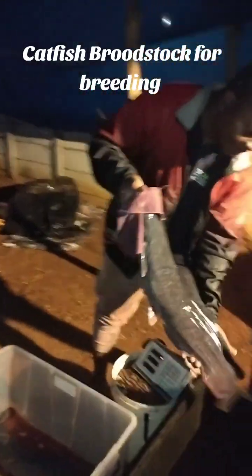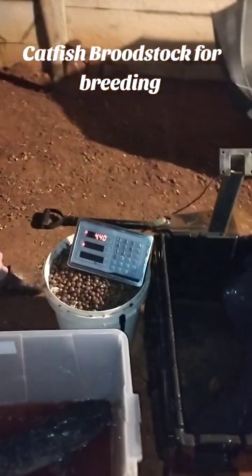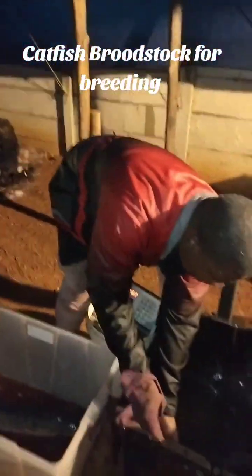Okay. So I'm gonna put it in here just for scaling it. 4.4 kilos. 4.4 kilos, that's another male. That's a big one.